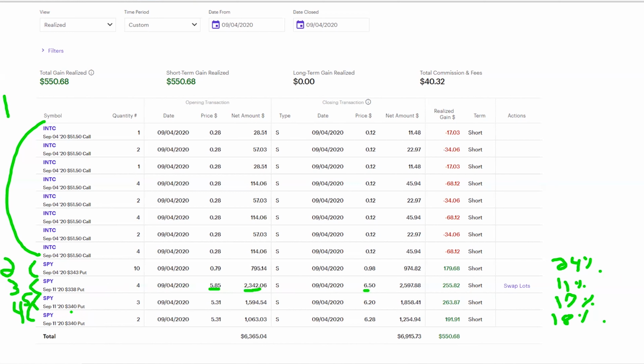Then we came in the afternoon session for the Pro Trader session, and we did some more SPY puts there. We picked up the SPY September 11th 340 strike put. We got in for $5.31, sold for $6.20. So as a small $1,500 trade here, we turned that into $1,858 for a net gain of $263.87. Where else can you take $1,500 and make nearly a $300 gain in 3 minutes like that?